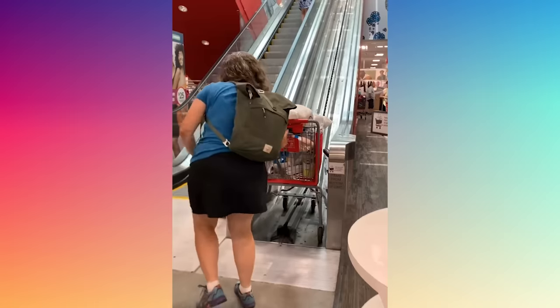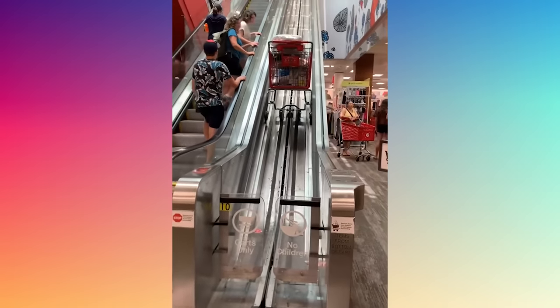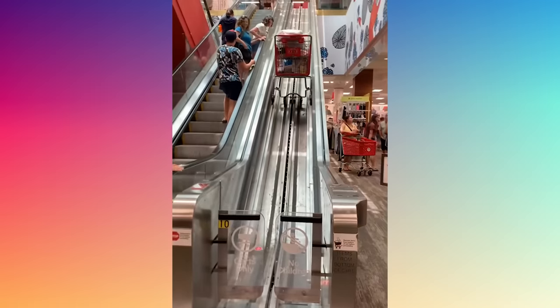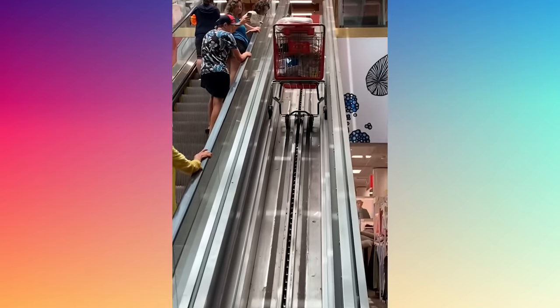Isn't this a genius piece of infrastructure that makes so much sense that it does not make much sense that it's not commonly implemented in many malls across the globe? Who wants to search and wait for an elevator just because they did shopping in a shopping mall?